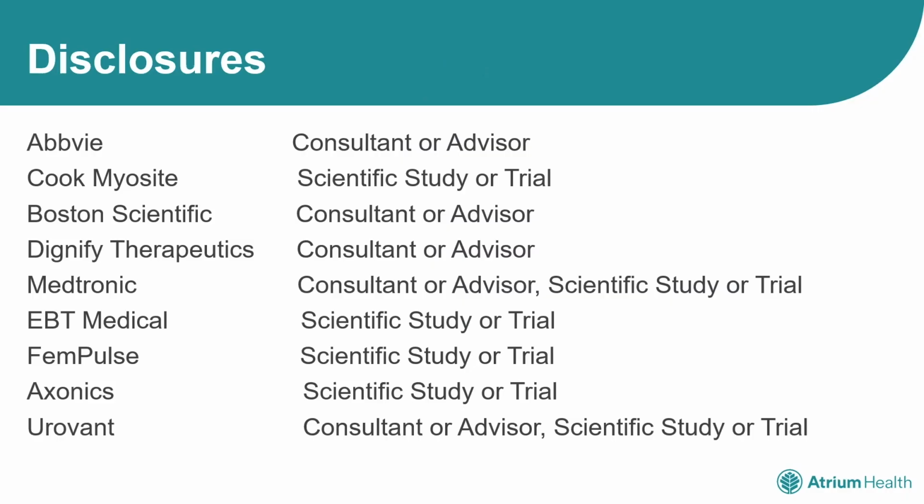I personally do not have any disclosures, though my faculty member, Dr. Kennelly, does have the following disclosures to make.